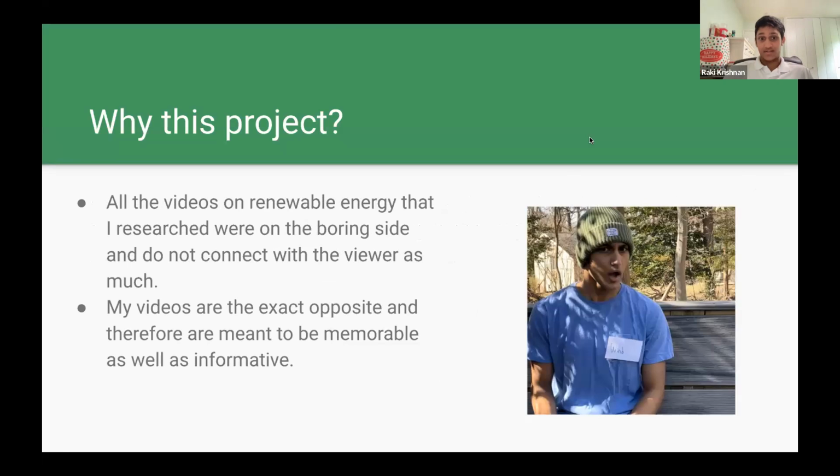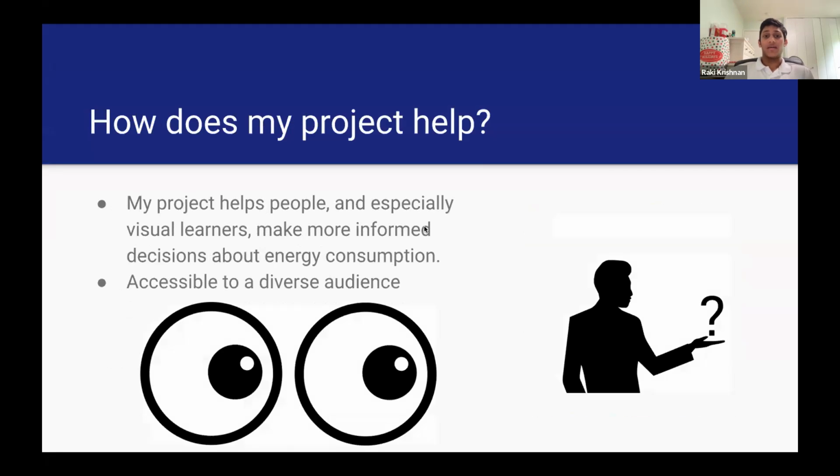So why this project? When I was first thinking about what project I wanted to do, similar to Parker, my preference was renewable energy, because renewable energy is something that has interested me for a long time. In school, when I do projects, oftentimes I focus on renewable energy. I thought, why not expand this a little bit more to this project? So, okay, how does my project help?